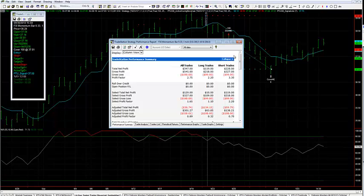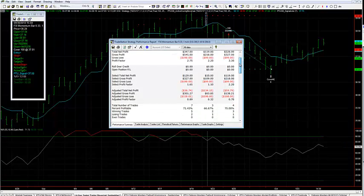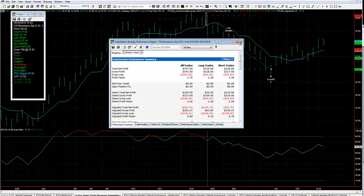So FXI, again, going back to earlier this year, going back to March, we've taken 7 trades. We have a 71% win rate. Again, really nice profit factor, telling me my winners are larger than my losers. So it's a great system. It's a great system to have in your arsenal if you're looking to diversify a little bit.